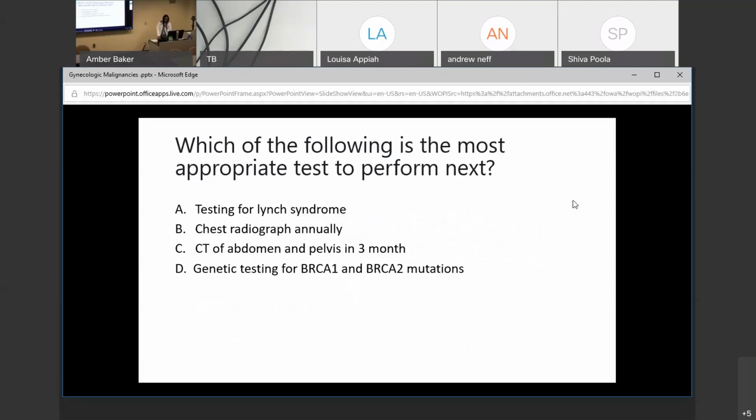A, test for Lynch syndrome; B, chest radiograph annually; C, CT of the abdomen and pelvis in 3 months; D, genetic testing for BRCA1 and BRCA2 mutations. Anybody want to take a guess? Anybody else? D? Okay, so we'll work our way through it. The answer is D, genetic testing for BRCA1 and BRCA2 mutations.